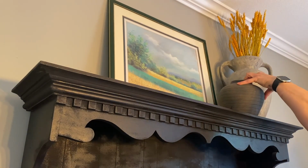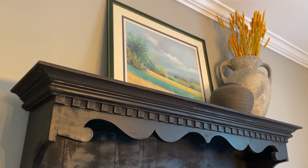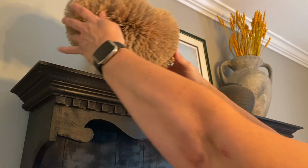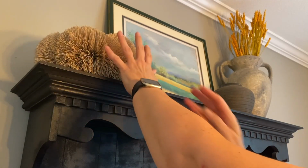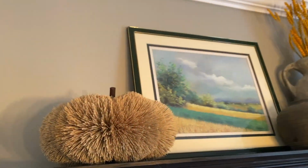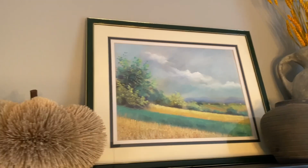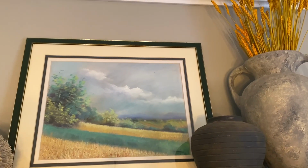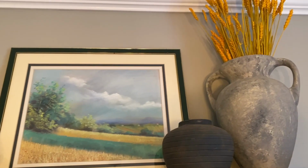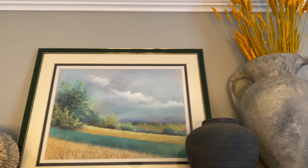To tie in the wheat theme, I tucked some wheat stems into one of my DIY vases. If you're new, many of my vases you'll see today are actually DIYs from my other channel, DIYs with Sonia. Next to that tall vase, I balanced the look with a shorter, wider vase, and on the opposite side, I added this fun pumpkin. I'm not quite sure what material it's made of, but it almost looks like it's crafted from wheat, which ties everything together. And this completes the top of my hutch, honestly one of the hardest areas for me to decorate.